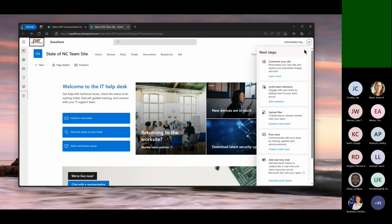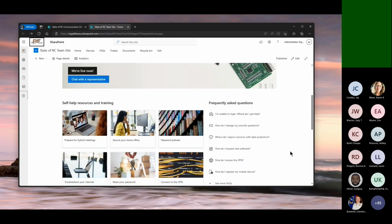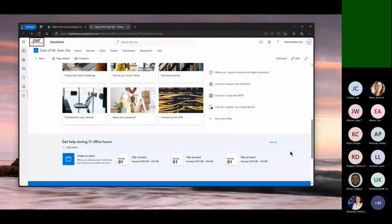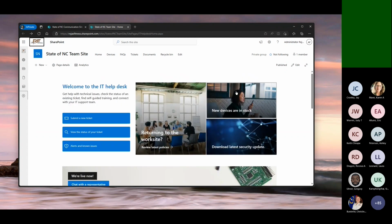Now, does that mean you have to use that template? No, you could try other ones to see which one fits your needs best. But that's a pretty neat way to take that out-of-the-box template, which is great, and make it even better. Notice it has given me a three tile layout here. This is what's called a hero web part. I've got some buttons up here that take me to different places.